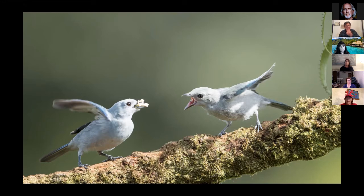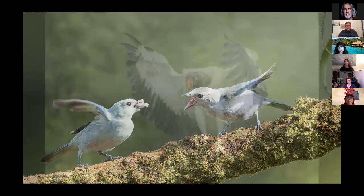So you don't really need a guide in Costa Rica. You could go to the places where they have feeders set up, and they have guides on site. Sometimes it'll be part of your deal, or you could hire one just for an extra hike. And so it's really helpful.